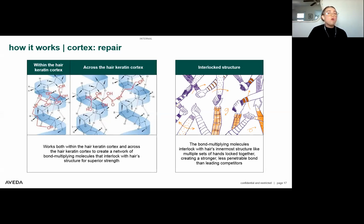So if before in the bond repair world, what we were creating were ladders, reattaching bonds that were broken down, think about botanical repair as scaffolding. It's creating this interlaced, very strong, stable rebuilding of bonds and multiplication of bonds within the hair cortex to leave the hair 5 times stronger. So the technology in this is incredible, and the fact that it's plant-derived to me is extremely impressive as well.